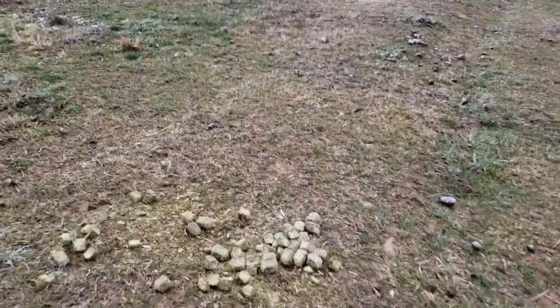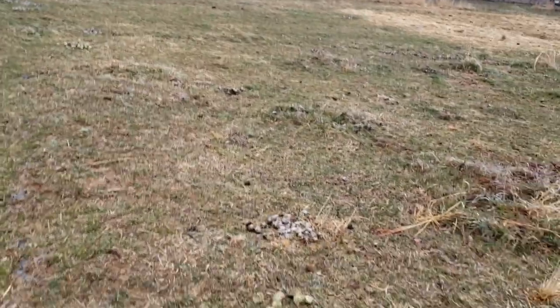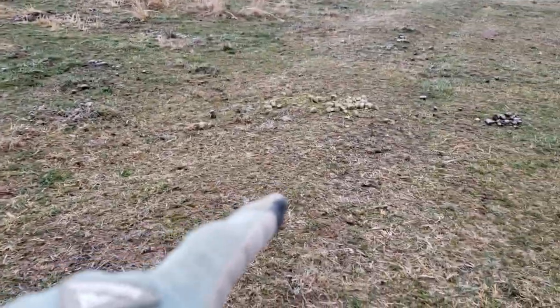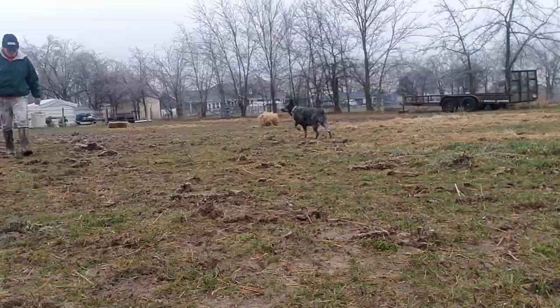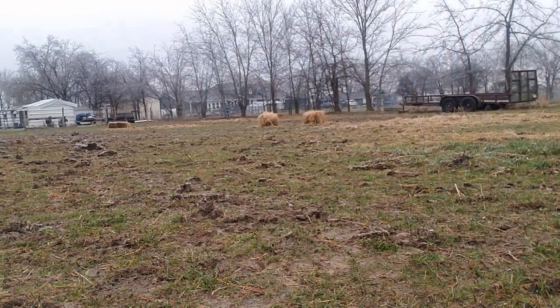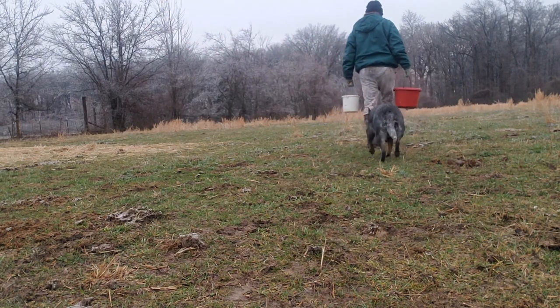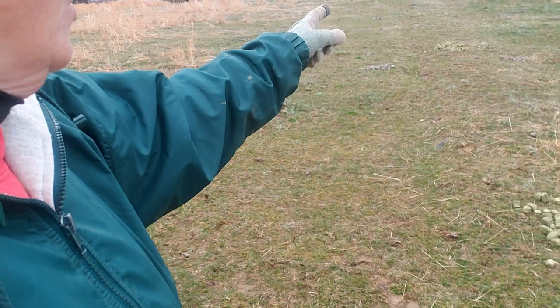One, two. They may have eaten the first set. Nope, they didn't. So there's still one over here, and then there's one, and then there's one. So I'm going to drop them in the same spot. Okay, so I have three behind me, one, two, and three, and then the rest to continue on that way.